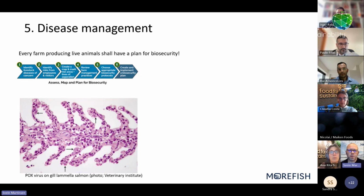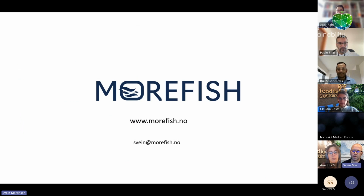So to manage all this, to manage an increased production in RAS farms, there are different drivers. These are only a few of them. There is a lot more to focus on, but if you have control on this, then you have a good platform for doing a good production.